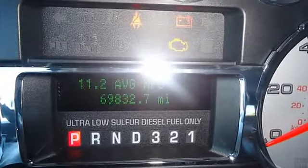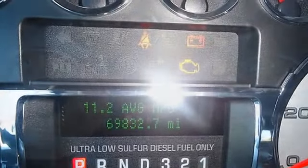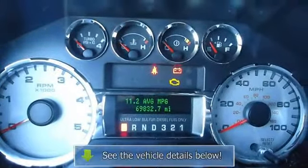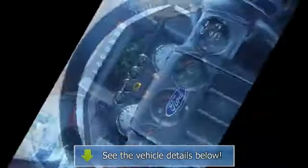One of the most attractive color combinations available on a Super Duty F-350 DRW. The perfect heavy hauler. Automatic transmission.